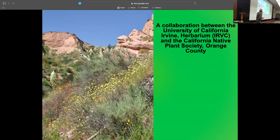Let's talk about the project. So the project that we're a few years into is to create checklists for possibly all of the county wilderness parks. We don't know how long we're going to be alive, so we'll see. Rebecca, you're going to have to carry the torch on this. And we started with Casper's Park, and now we've sort of wrapped that one up. We're now in Whiting Ridge, and it's a collaborative project between this chapter and the UCI Herbarium.